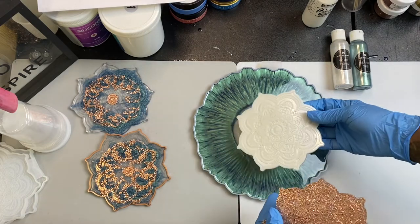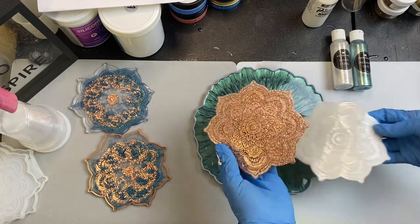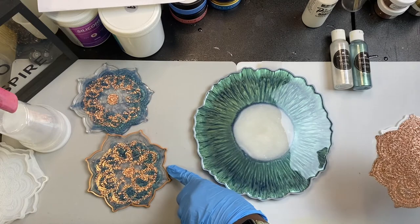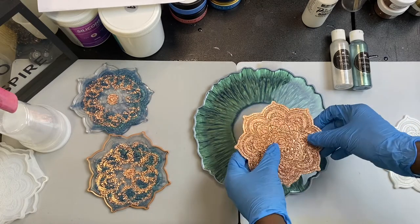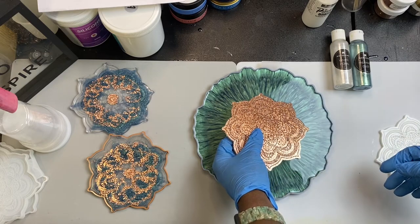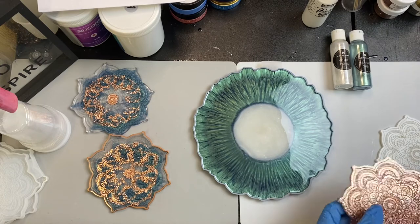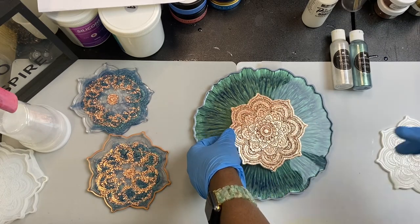Or like this. I'm talking to my daughter, y'all. Because I want to do my copper trim, like I got the trim on that. I want to do my copper trim on this part because this part is copper already. I don't know. But okay, I'm gonna make my mind up. I'm gonna do it this way, y'all.